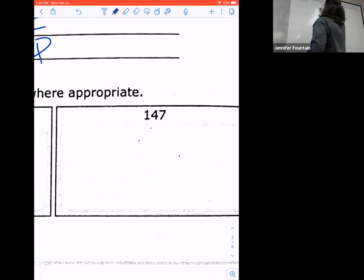147. I'll have to think about this one a little bit. Not divisible by 2, so I'm going to try 3. 7 plus 4 is going to give me 11. 11 plus 1 is 12. So is it divisible by 3? It is. So I'm starting with 147 and dividing it by 3.